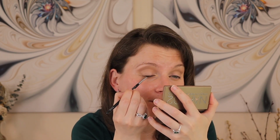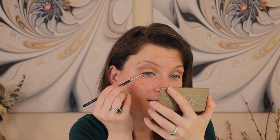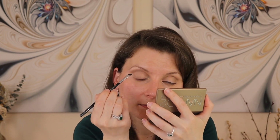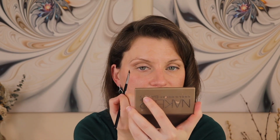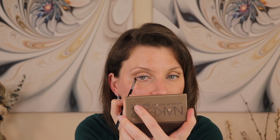Wow, this is not how I normally do it. I normally lift my eyelid, but I'm going to try to do it with one hand for you. And right here, I'm going to stop and not go all the way to the corner. I'm going to look straight and apply the line right here. I can make a big line and apply the entire brush. I can apply only half the brush, depending on how big you want the flick to be.